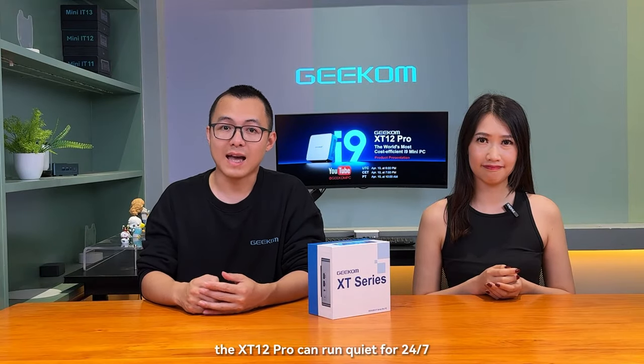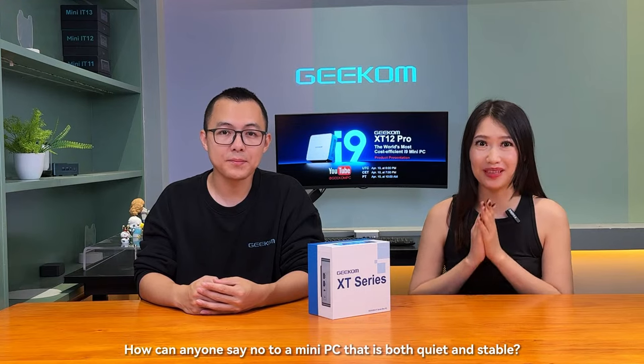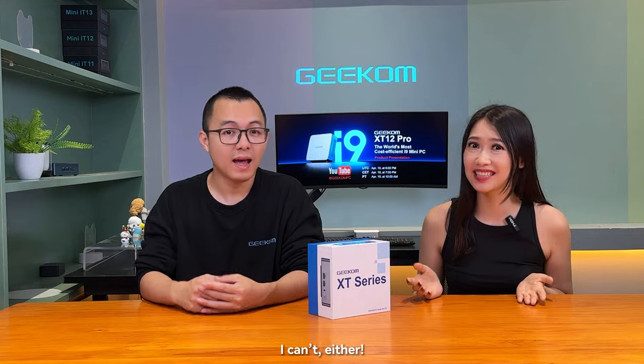Because of the efficient active cooling, the XT12 Pro can run quiet 24/7. How can anyone say no to a mini PC that is both quiet and stable? I know I can't. I can't either.